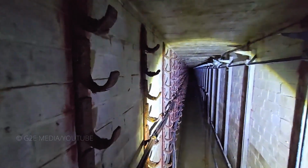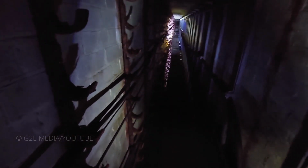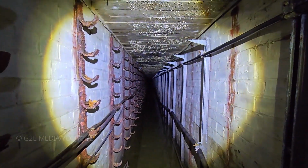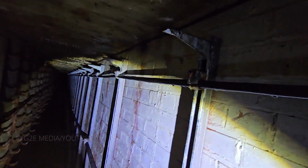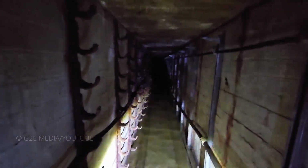Right, we're now entering wetness. I don't know how deep this is going to go, but it's a good job I put the old wellies on I've just found anyway. Wow, look at that. Goes quite deep actually, you know, Jim. What? Goes quite deep. Yeah, it's getting deeper, like.